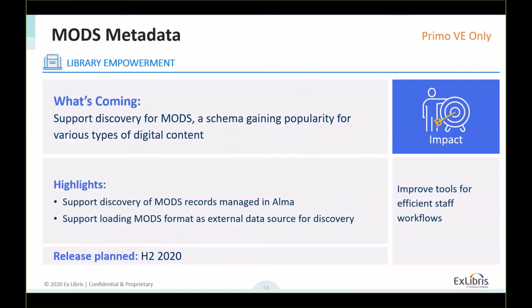So what we're looking at now here for Primo VE as well is building on the functionality that recently started coming out in Alma, the support for a MODS schema. What we will want to do in Primo VE is first support MODS records that are managed in Alma. So similar to MARC or Dublin Core records that are managed in Alma, they should come through to Primo VE automatically without any need to set anything up or load or index the data.